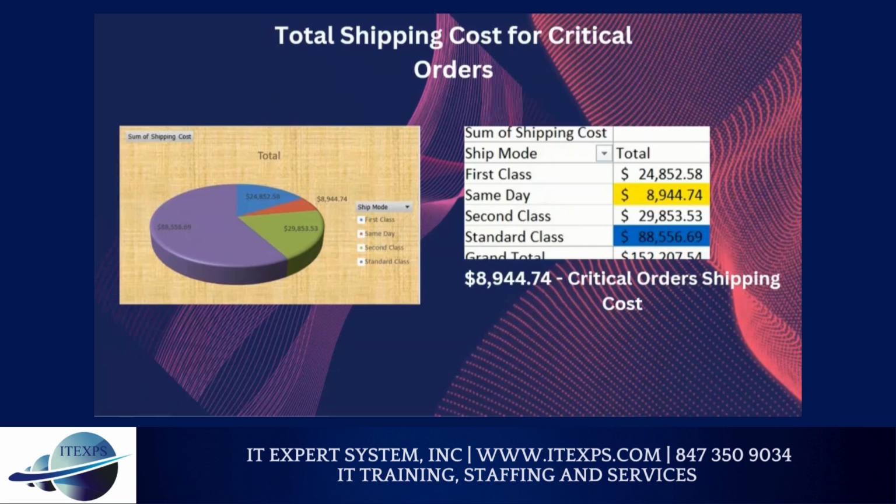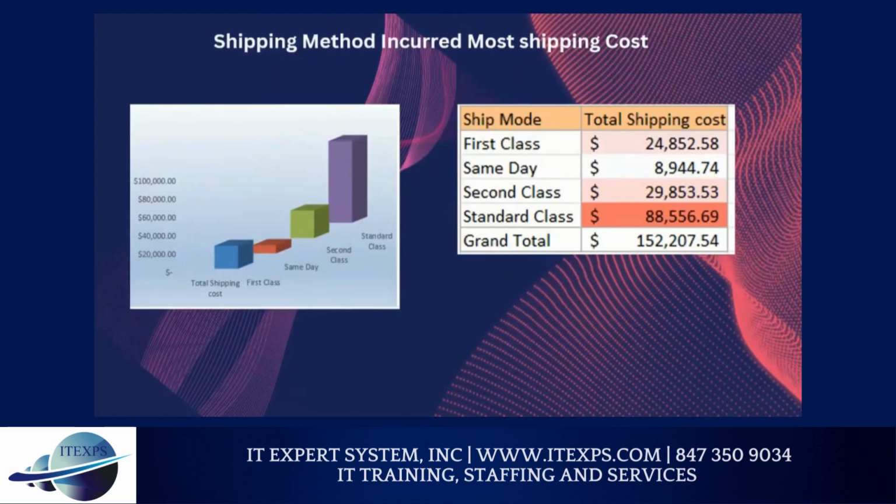From the pivot table, we have found that the company incurred $8,944.74 USD for the critical order shipping cost, which we said is same day. In the same way, the shipping mode which incurred the most shipping cost for the company is standard class, as you can see. Standard class incurs 88,556.69, which is the maximum, the highest cost for shipping.